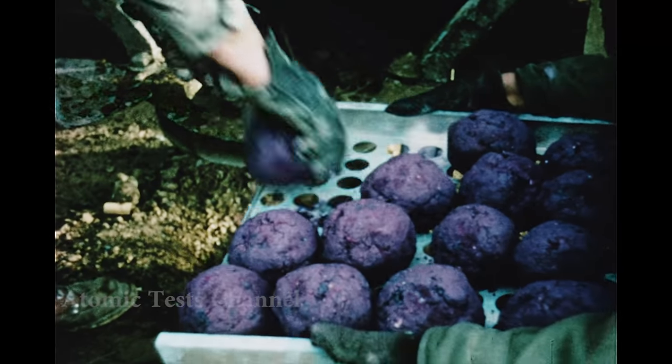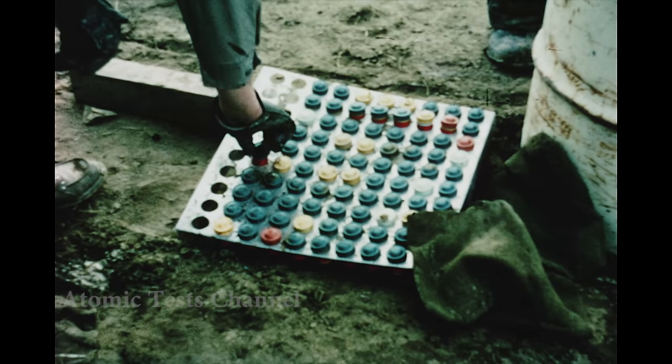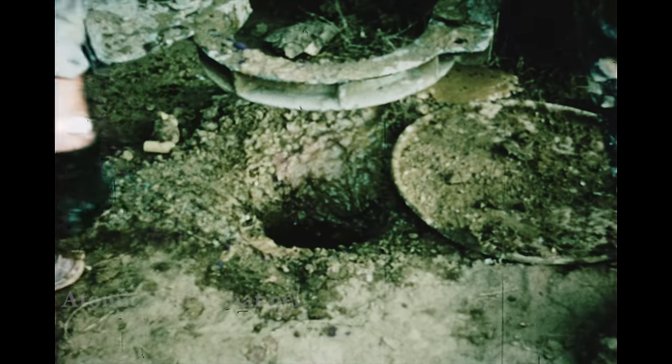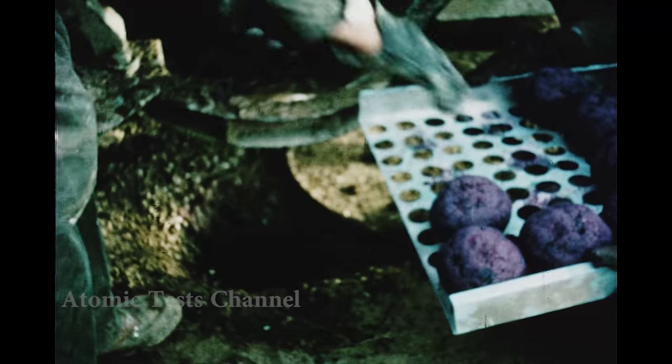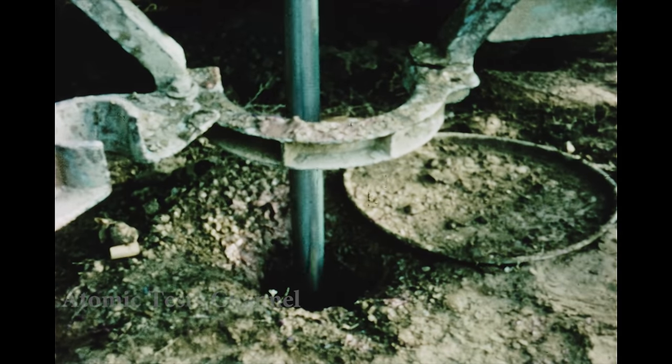In addition to the colored mix, small sample tins of colored materials were also dropped into the holes at regular depths to serve as marker horizons showing vertical displacement. They would also serve to identify material ejected from the crater.